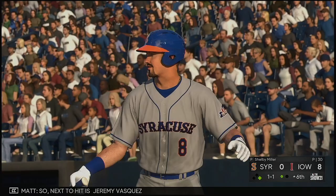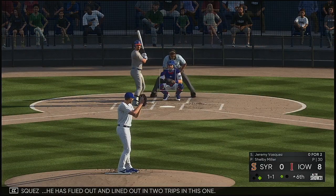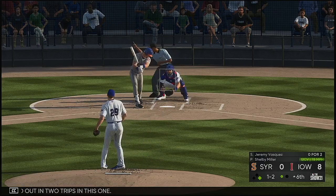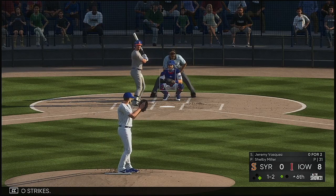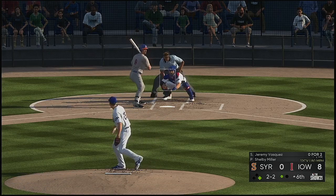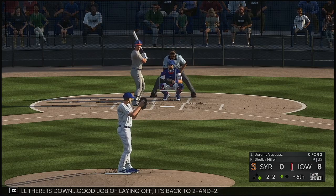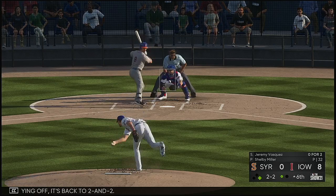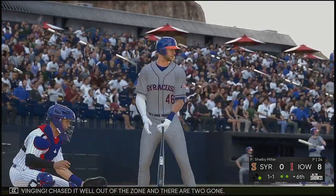So next to hit is Jeremy Vasquez. He has flied and lined out in two trips in this one. Vasquez. A ball and two strikes. Count 1-2. Breaking ball there is down. Good job of laying off. It's back to 2-2. Got him swinging. Chased it well out of the zone, and there are two gone.